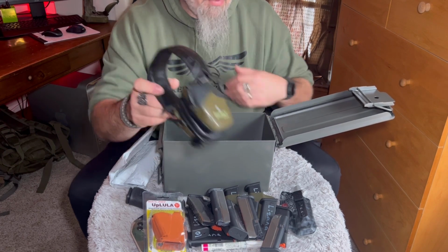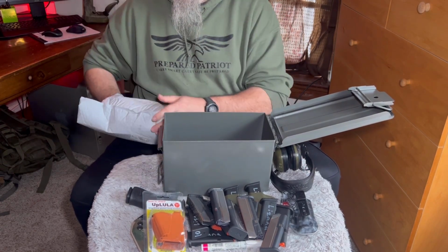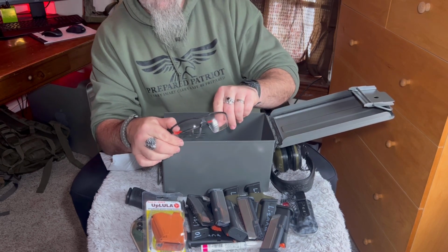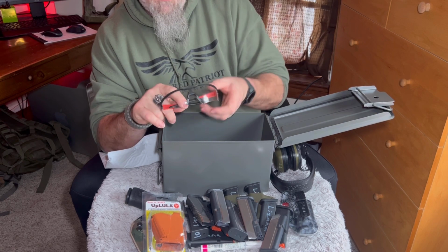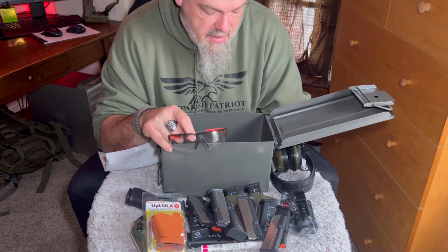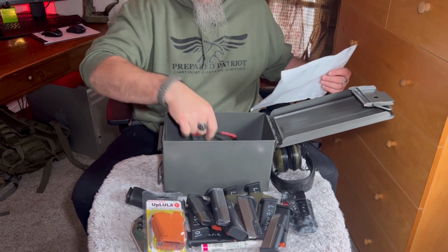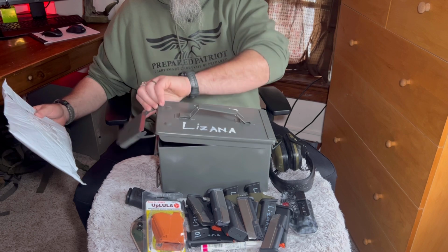So Electronic Ear Pro. And also, I included in this just a pair of basic eye pro. I mean, they're nothing fancy. They're just Milwaukee brand eye pro. There's a lot of different brands out there, a lot of different kinds, but this is what I included with her. And if you'll notice, everything is coming in a 50 cal ammo can.